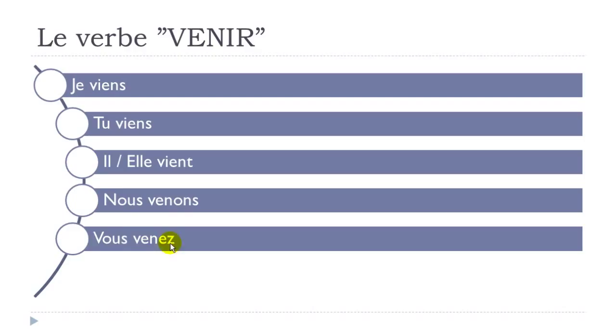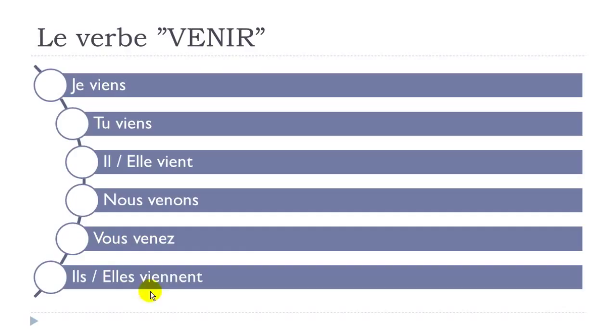And then the last form, it's quite interesting because we've got this E vowel here, and then we've got a double N after. The rule in French is that when you get this E and a double consonant after, you will have to pronounce this E like E. So, viennent. Ils viennent. Elles viennent.